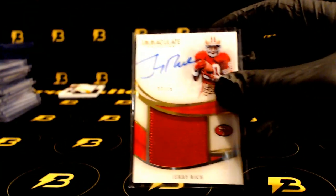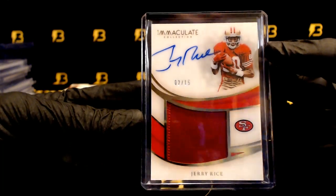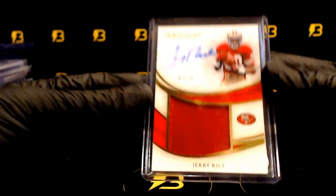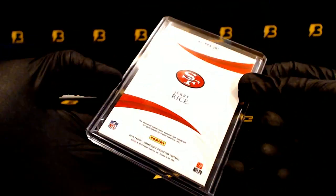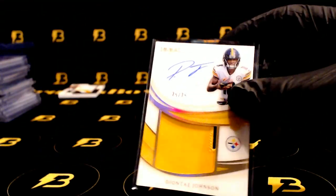Nice hit. It's not Nick Bosa, Brian, or Paul, but very nice. 2 out of 15. It's player worn material. And Johnson, 25 of 25 for the Steelers. And we are halfway through, guys.